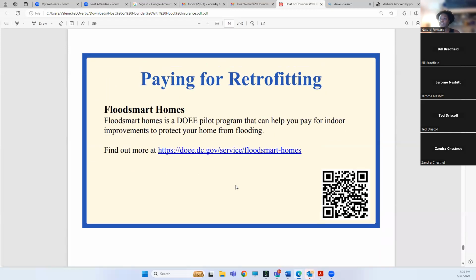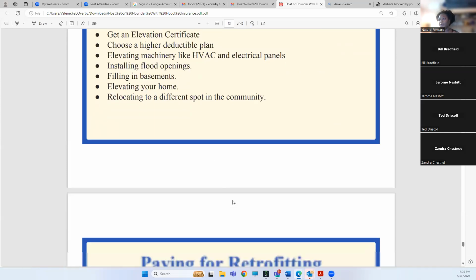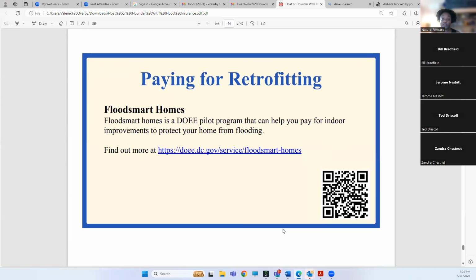And then paying for retrofitting. Along with the River Smart Homes program, there's also a Flood Smart Homes program that DC has as a pilot program that can help you pay for your indoor improvements. So River Smart is outdoor and Flood Smart is indoor. They provide resources such as elevating your appliances, sump pump installations, things of that nature. But the Flood Smart Homes program first starts off with an assessment, and then you're able to figure out and understand what your risk is and what things might be suitable for your home.